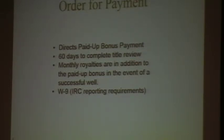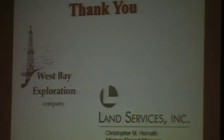Often you get the W-9 with it, and that's because there are certain IRC reporting requirements. So, that's a very quick, abbreviated overview, as fast as I can go here.